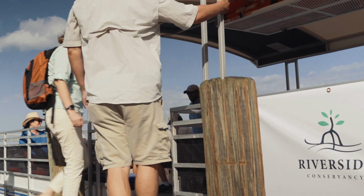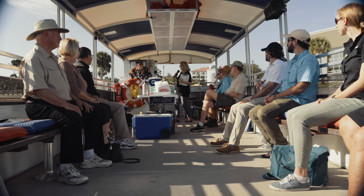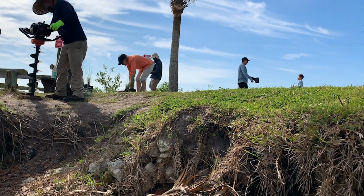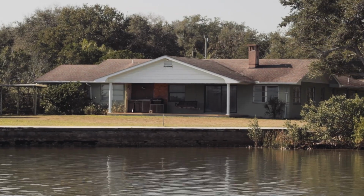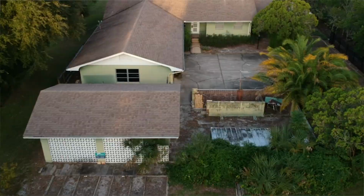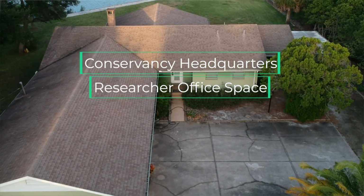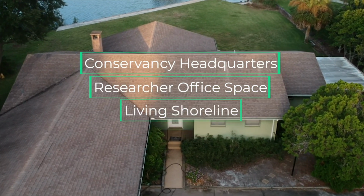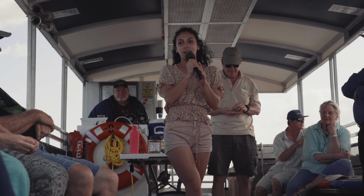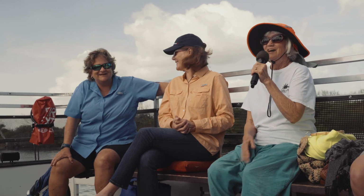Riverside Conservancy is a nonprofit organization that protects shoreline habitat through educational outreach, restoration, and research. Riverside Conservancy is acquiring and renovating a waterfront property in the city of Edgewater, Florida, to create the Riverside Conservancy Center. The center will provide headquarters for the Conservancy, office space for visiting researchers, and demonstration living shoreline. This center will help fulfill Riverside Conservancy's goals of fostering community leaders, restoring shorelines, and building a more resilient community.